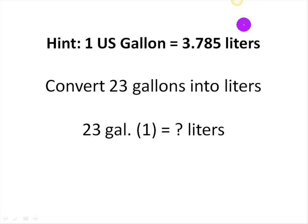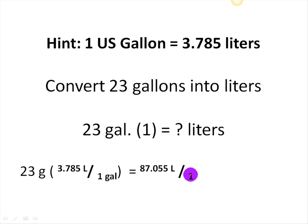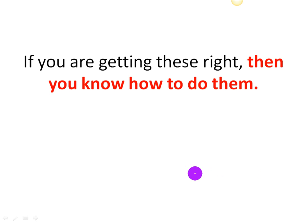Alright, let's see how you did. Well, we're going to multiply 23 gallons times the number 1, and that will give us an answer in liters. So we're going to multiply 23 gallons times the number 1, 3.785 liters per gallon, and the gallons cancel. So we have gallons in the numerator, gallons in the denominator. They cancel. It now just becomes we multiply the pure number 23 times 3.785 liters, and that will be all over the number 1. And when we do that, you know that any number over the number 1 is just that number. So the correct answer is 87.055 liters.